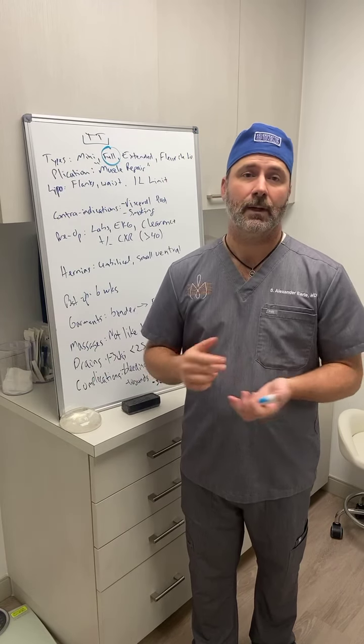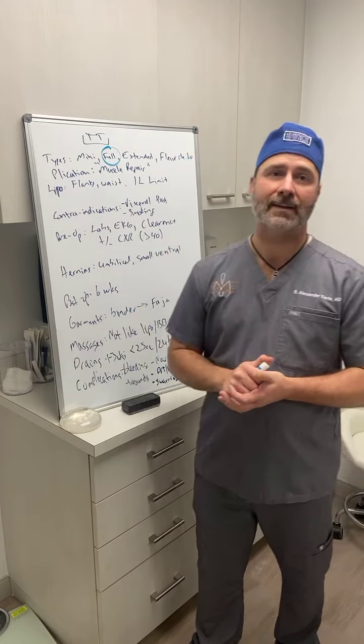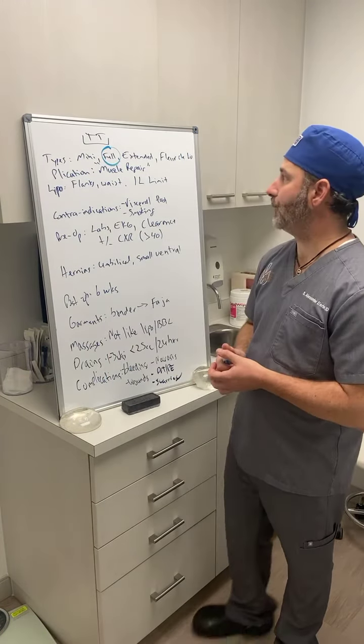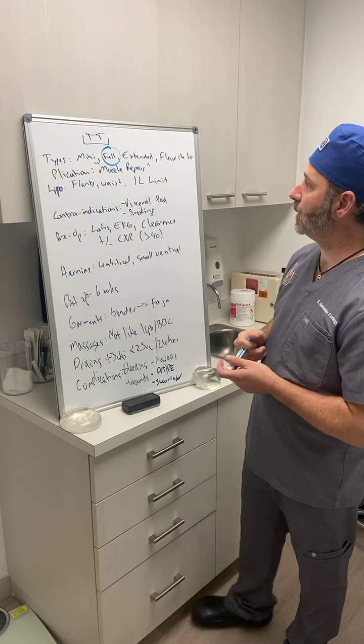But if you were someone that was morbidly obese, weighing 300, 400 pounds, and you lost a ton of weight, the good news, of course, is you're now healthier and you're going to live longer, but you have all this excess skin, and this all has to be removed. And those patients typically will get a fleur-de-lis, and they don't mind the scars, and they're extremely happy with the results. Okay. All right, so those are the different types of tummy tuck that we do.